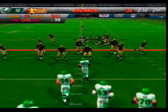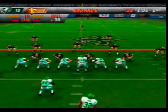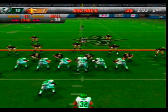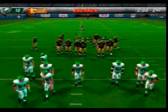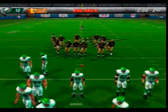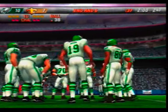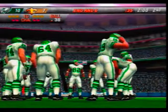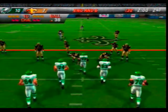Almost at the two-minute mark now. Ball on the 38-yard line. So 2 minutes left before halftime.